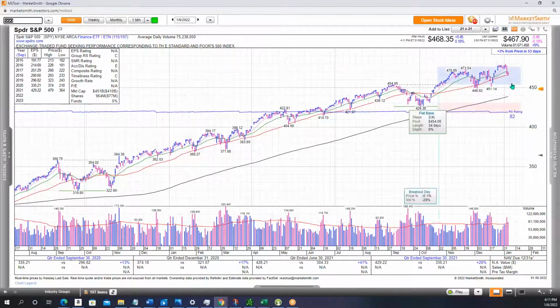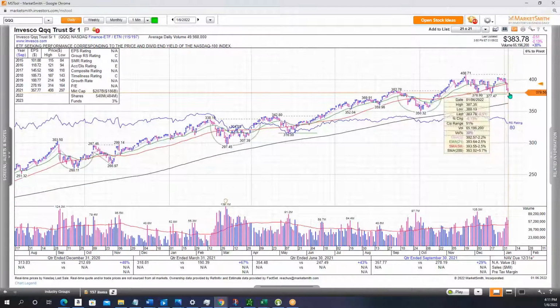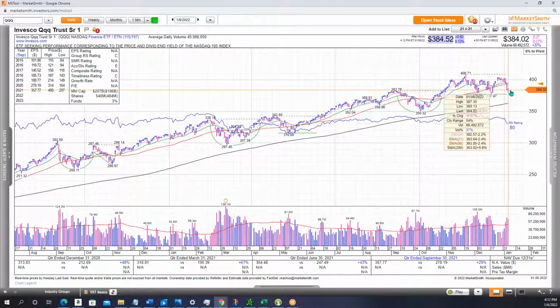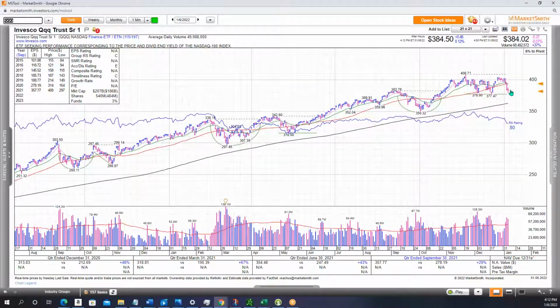QQQ, same story, very big support level here at 380, which is where we bounced. If we take that out, that is not a very good sign. You can see today we tried to rally up to roughly 387, 388, didn't get much further. So not a ton of strength on these bounces is the way I'm perceiving some of this.